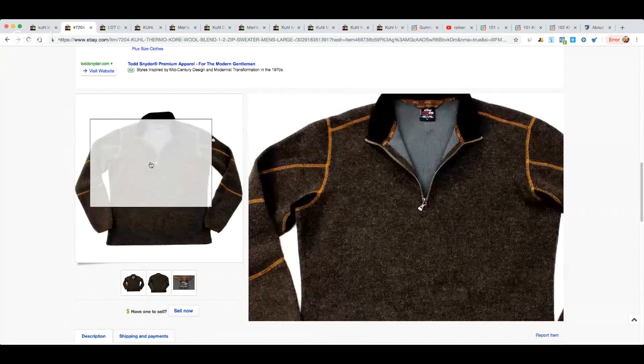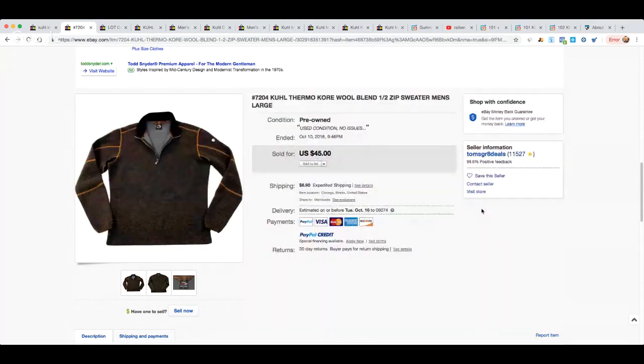Definitely an awesome item. Again, when it comes to selling clothing, you've got to pay attention to the material. The material is going to be very, very important. And I found that within Kuhl, that's the brand, I'm going to show you the tag in a second, anything that's wool. I don't know if I've sold anything cashmere within the Kuhl brand. I'm not even sure if they have that. We'll probably take a look to see. But anything that has a wool blend is always going to sell for a little bit more.